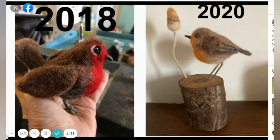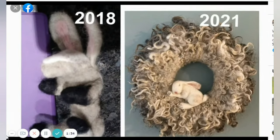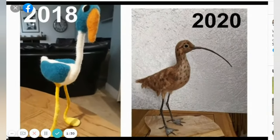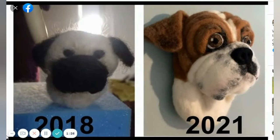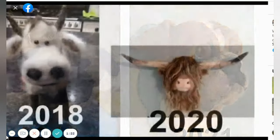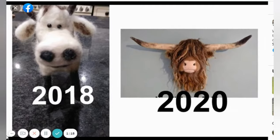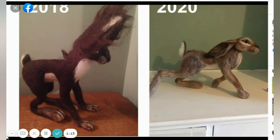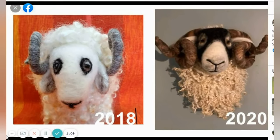Now, Katie and Lynda have put this on their Facebook page. I think they did it about 6 months ago. And it's just to compare the difference between how they were in 2018 and how they've advanced into 2020. And it's really good for everybody to do this, really. But it does show you can improve really quite quickly with needle felting if you practice, practice, practice. I mean, look at the difference. Absolutely stunning. And they really have been working at it. But if you consider it's only two to two and a half, three years, I mean, it's lovely.